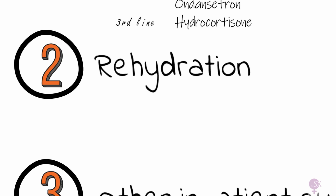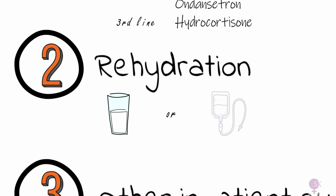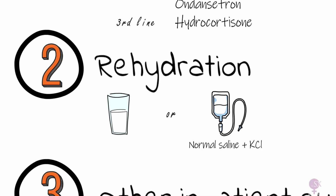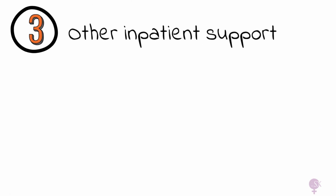Next up, we need to ensure adequate hydration. So we can encourage patients to ensure they are pushing oral fluids, or if not tolerating and therefore admitted, we can give them an IV drip containing normal saline and being topped up with KCl depending on her electrolytes on regular bloods.